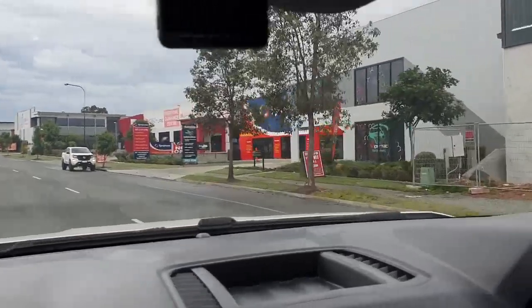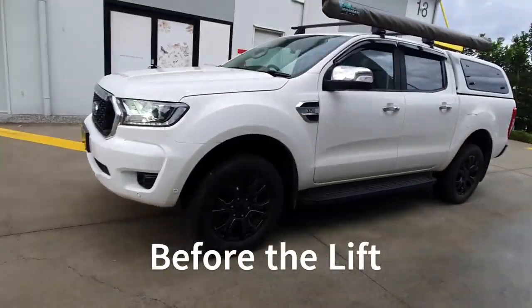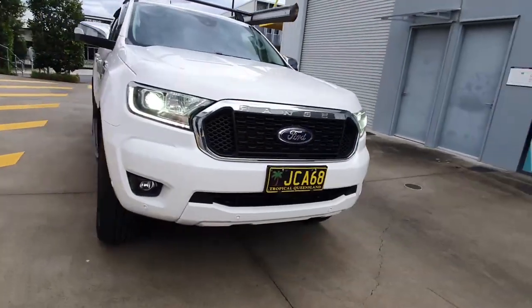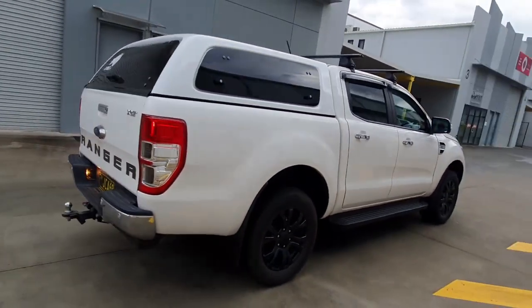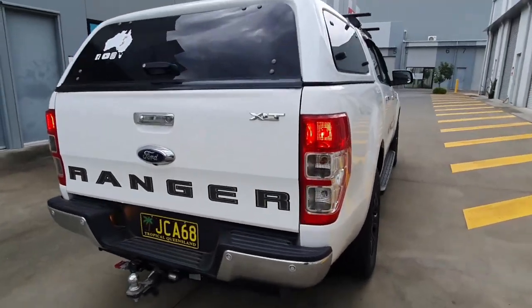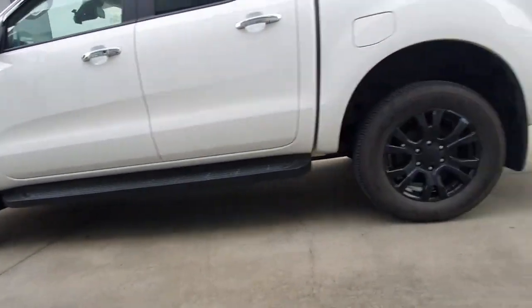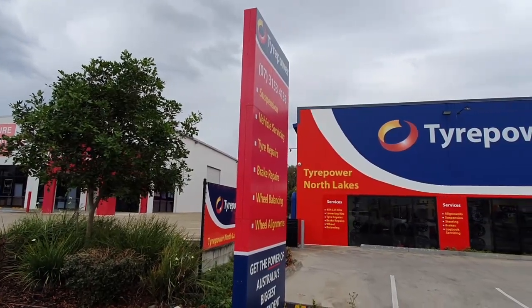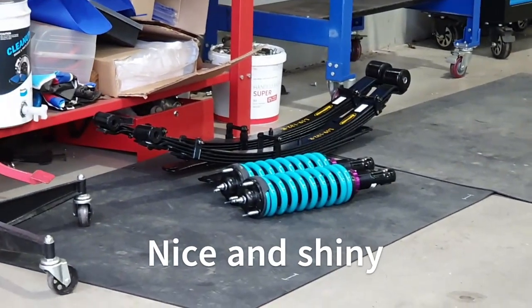Tyrepower have a free fitting special again, so they fit it for free. Oh, that's good. All right, we'll see you when we get down there. Here it is. I know, there it is, nice and blue.